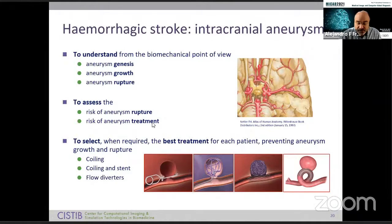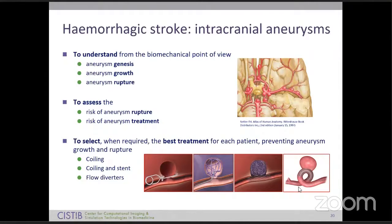And that once you detect that one of those aneurysms is present, you have quite a lot of dilemmas. One is whether you need to treat or not, and the second is which best treatment you could apply. And there is a number of treatments, going from clipping, which is a very invasive surgical procedure, to endovascular and minimally invasive procedures like coiling with a stenting, or flow diversion.